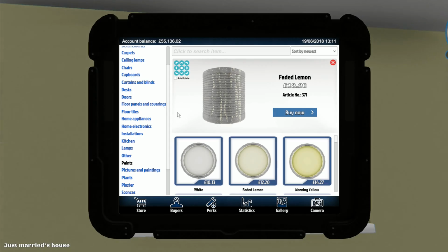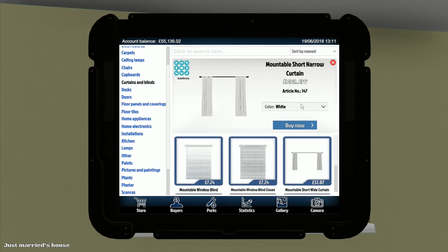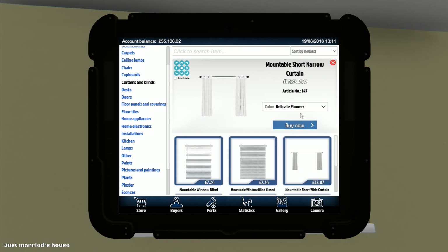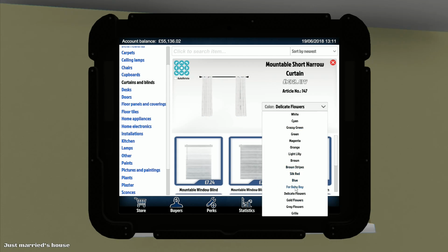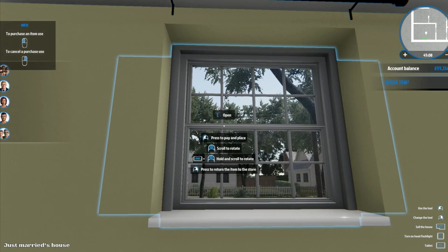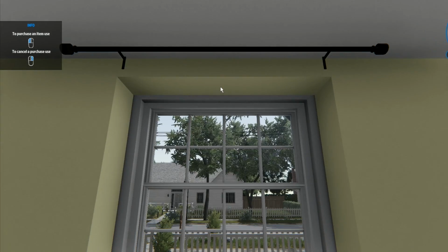Before we do anything else, let's go and get some curtains on here. Now this one wants to be a short narrow. And what yellows have we got? For baby boy? No. Delicate flowers. Silk red, blue, delicate gold flowers. That might fit. Let's try that one a minute. Let's just see what it looks like. That one up there. And then assemble.